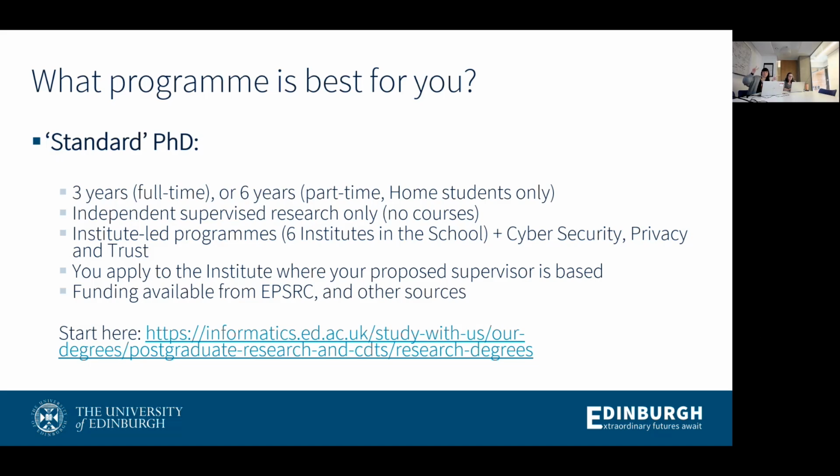Then we've got our standard PhD. It's pretty much the same principle as for the Masters by Research, in that we have one PhD program per institute, and then the cybersecurity program. It's the same principle in that there are no courses to take for credits. It's all independent supervised research. And in terms of the length, it's 3 years full-time or 6 years part-time.